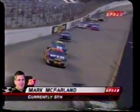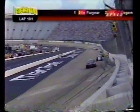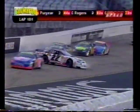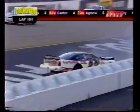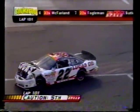And here comes Mark McFarland. Boy, Matt Carter's just getting freight trained up on the high side there. Well, he's hung on the outside, and he wants to be able to get down to the bottom. And you know what? He didn't want to do the bad thing and just turn down in front of somebody. He waited till the line was clear, got back in line, and oh, trouble. Jay Fogelman gets tapped off the corner, wrinkles up the front end of the Lucas Oil Ford. That'll bring out the yellow.